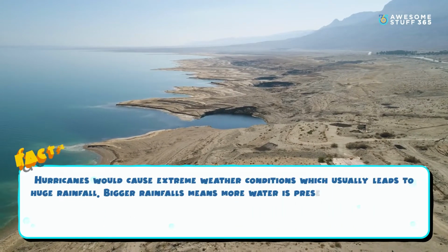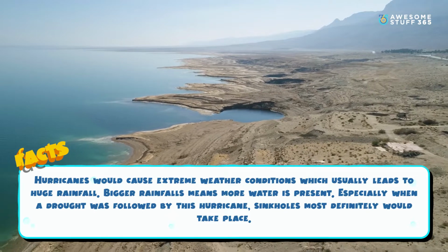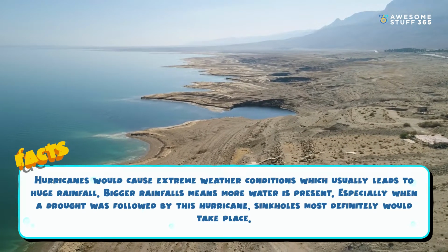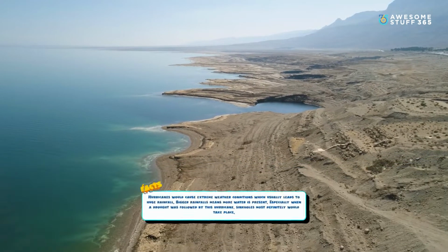3. Hurricanes and sinkholes go hand in hand. Hurricanes cause extreme weather conditions, which usually lead to huge rainfall. Bigger rainfall means more water is present. Especially when a drought is followed by a hurricane, sinkholes will most definitely take place.